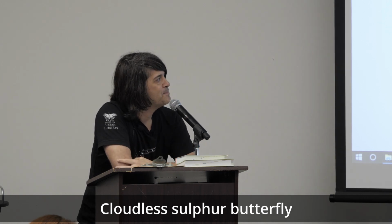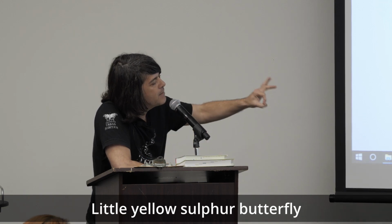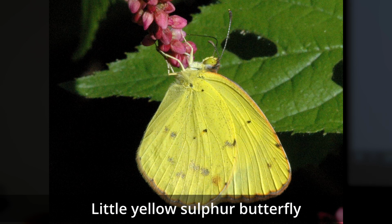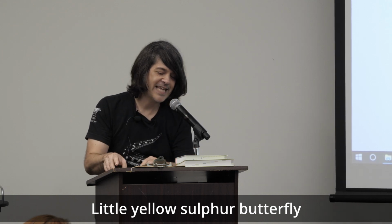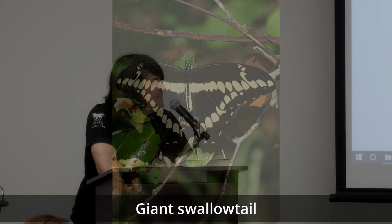Next slide, please. This is a small yellow butterfly. It's only about this big. Most of the time, if you have a smaller sulfur or yellow butterfly in your yard, it's going to be the little yellow. They thought a long time about that common name, didn't they? And like most of the creatures in this group, they lay their eggs on legumes. They especially like the genus Cassia and the genus Senna. Next slide, please.